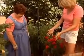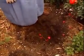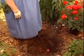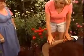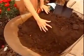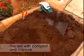Good. And we've already dug out the hole. It's, what, 18 inches deep? 18 inches deep, 24 inches wide. Which is roughly about 3 times as big as the root ball. That's right. Okay, we've taken the soil out of the hole. We put it in this wheelbarrow. On top of that, we've added some compost and some manure, and we're just going to mix this together.